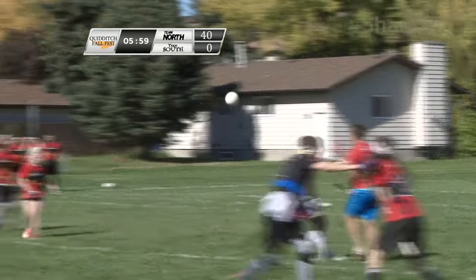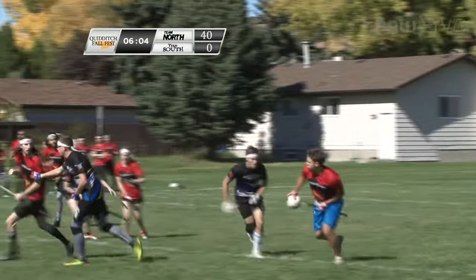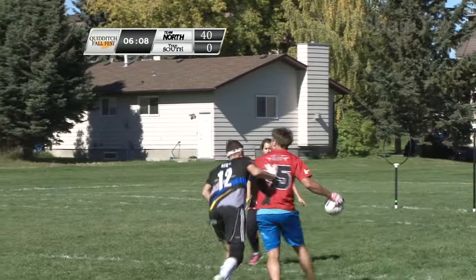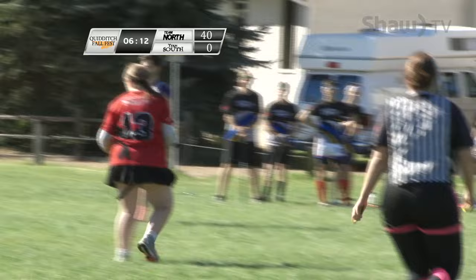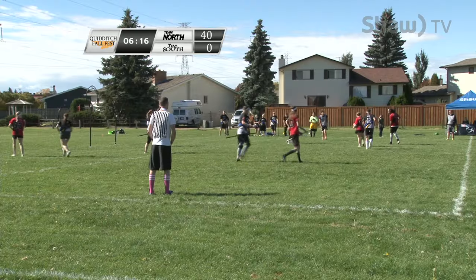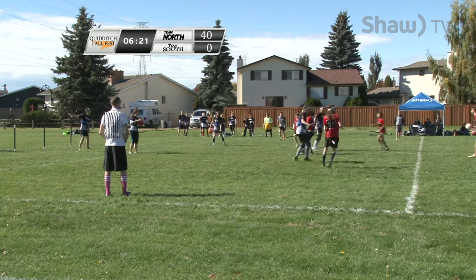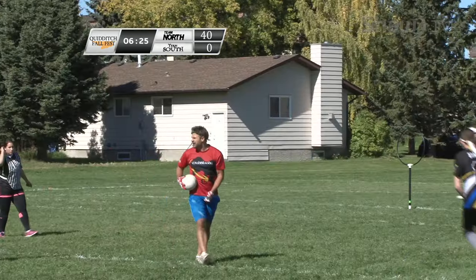Hashik, the keeper for Alberta South right now, passes that across. Back. Looks like he was going to charge through. Not going to beat Indiana Nickel that way. Two very strong players there. Wolf will get sent out. Turnover. Back to Alberta South.